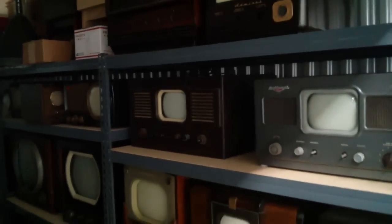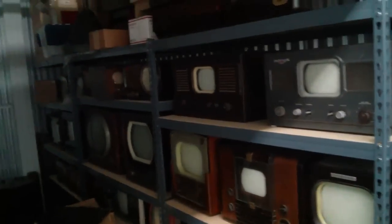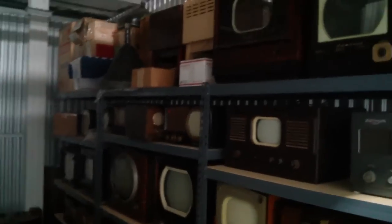Alright, so that goes on something like that. I'll need to adjust the clip a little bit more, but I think you get the idea. And yeah, I have been busy setting up shelves and moving sets in here. I'll do a separate video reviewing the whole collection in the near future.